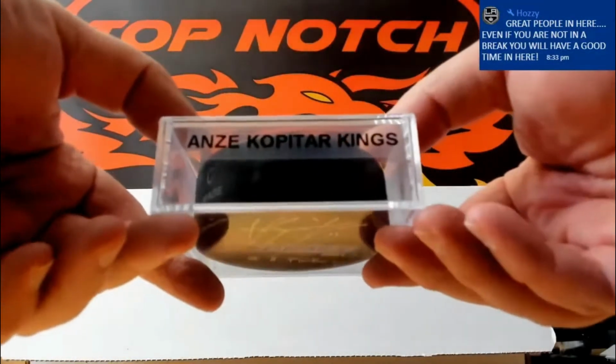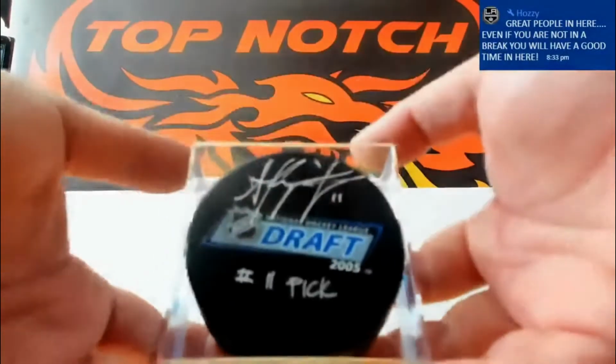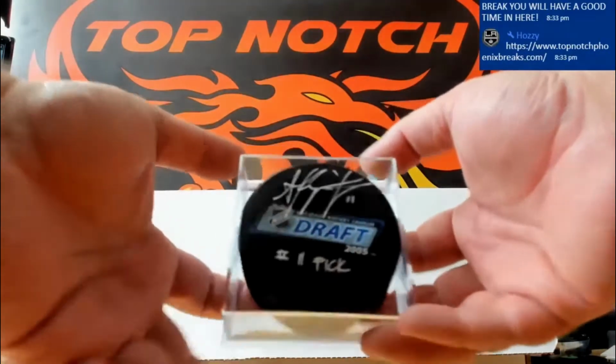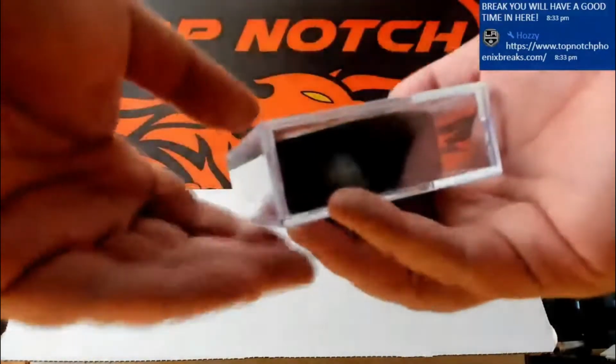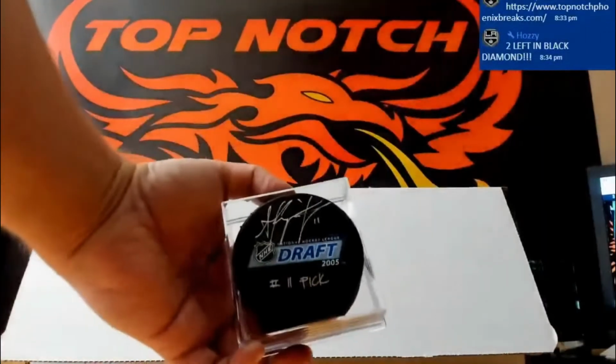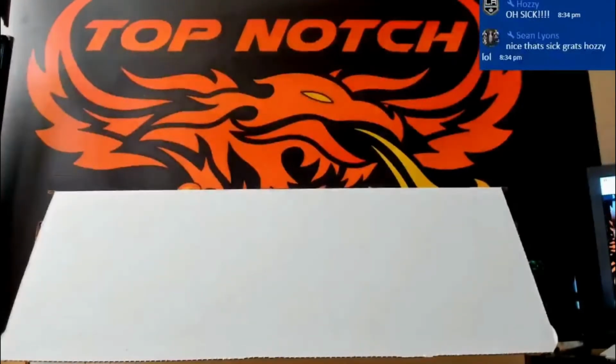We got an autographed puck, Kopitar for the Kings. It is a draft pick puck from 2005. Kopitar. That is probably a Fanatics puck, too. Yes, it is. Fanatics certified. They have the awesome pucks that are beautiful certifications. I hope they go public on the New York Stock Exchange, because if they do, it's going to be stellar. All right, nice draft puck.